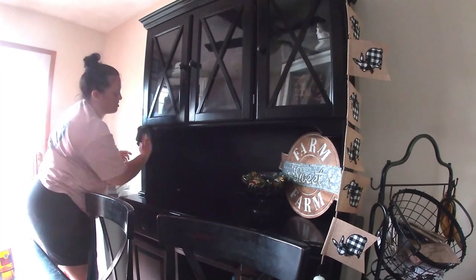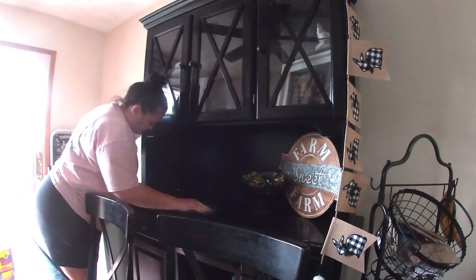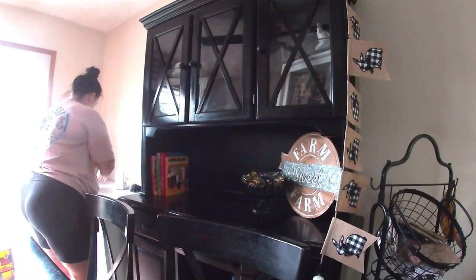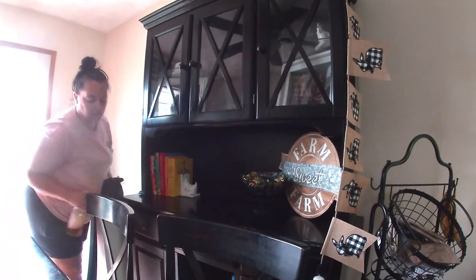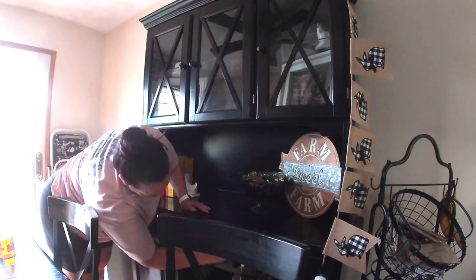So I basically just started dusting the furniture pieces all around my kitchen area and also taking some of the Easter stuff down. I did leave, which you will see here in a minute, our Easter pillow up, but it's because I really just don't know where I want to put it to store it. But yes, so on to finish dusting everything.